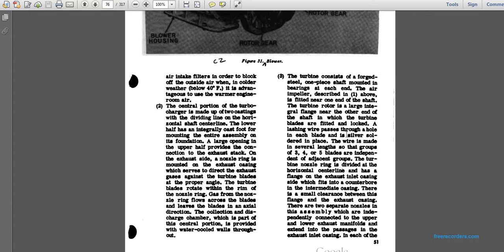The turbine consists of a forged steel one-piece shaft mounted in bearings at each end, with the air impeller fitted near the end of one side of the shaft. The turbine rotor is fitted near the integral flange at the other end of the shaft, where the turbine blades are locked with a latching wire passing through the hole in each blade. The wire is made of several lengths, each grouping 3, 4, or 5 blades independently of adjacent groups.